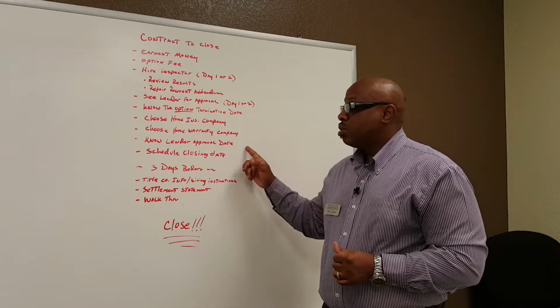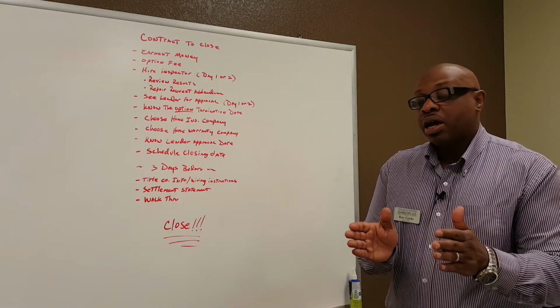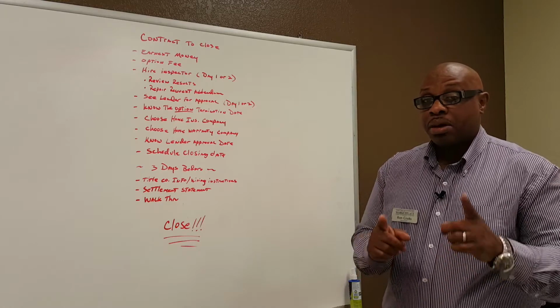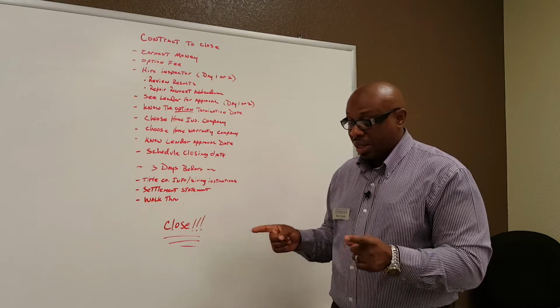All right, know the lender approval date. You have 10 days for the option period, which means you have 10 days to back out of this contract if you don't like the house for any reason at all. Your option money, usually 50 to 75 or $100, is at stake, but your earnest money comes back to you. After the option period date, then we have the lender approval date.